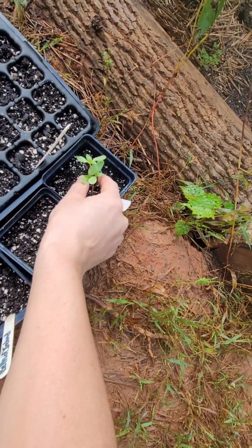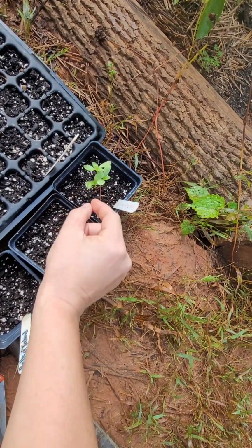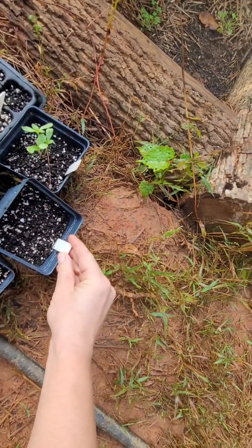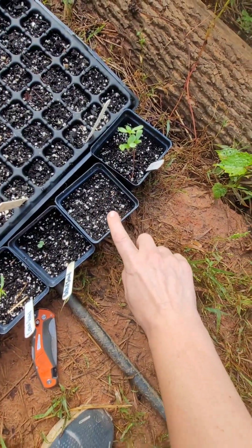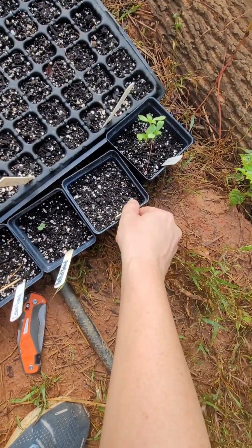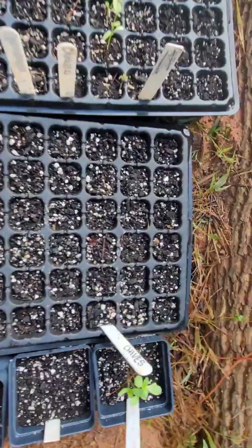This is the Benary's Zinnia. Let's see. I think this one was a Snapdragon, and it has not germinated, which does not make me happy.